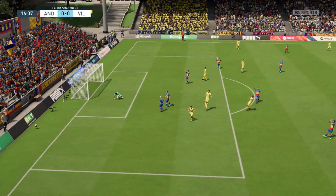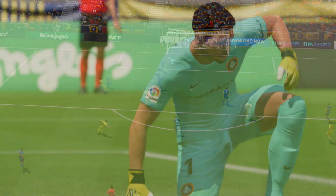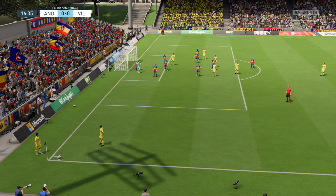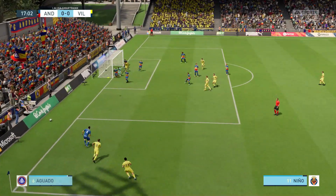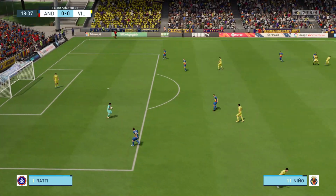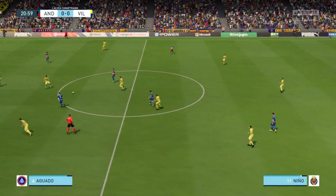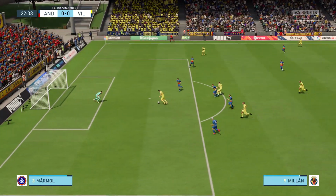Oh, the threat is there, and the keeper there to deal with it. It's a short one. He got in the way of that cross. And gobbled up with ease by the keeper. And he read it well, intercepting it. And they need to get tighter here. Oh, good-looking run. Can he finish?